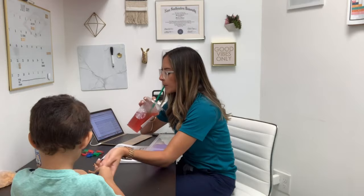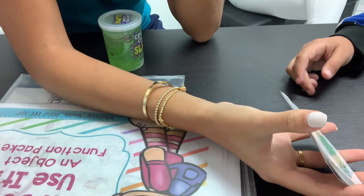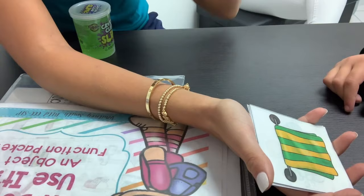You ready? Soap. Okay. Soap. What do you do with soap? Wash your hands or dry your hands? Wash your hands. Good. What do you do with a towel? Dry your body or wet your body? Dry body. Good job. Dry your body. What do you do with scissors?